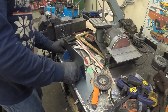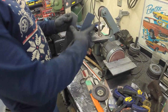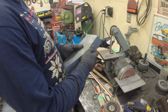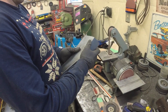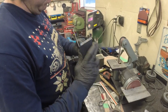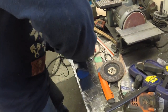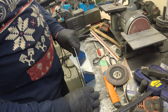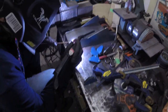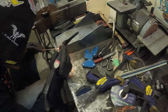Rob's just fitting the bottom of the battery, or the electrical box, or the battery box, so he can weld it. And he's got these cool little magnets, these corner magnets, basically. What are those called? Did you make those? No. They hold them together so you can get a nice 45, so everything is square. That's looking awesome. So Rob's just finishing up the welding for the battery box.